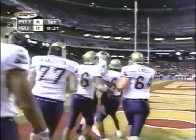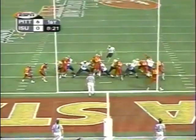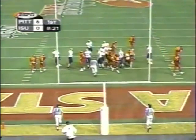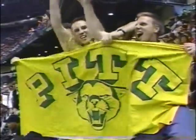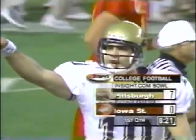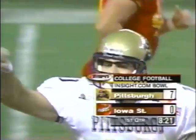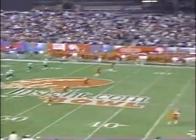The very thing that we talked about at the top of the show that they wanted to avoid. And they come on to attempt the extra point. And the extra point is good. Pittsburgh strikes via the big play. 72 yards. Herman to Bryant, 7-0 Panthers. I have to point out that prior to the season, he didn't know who Fred Biletnikoff was.